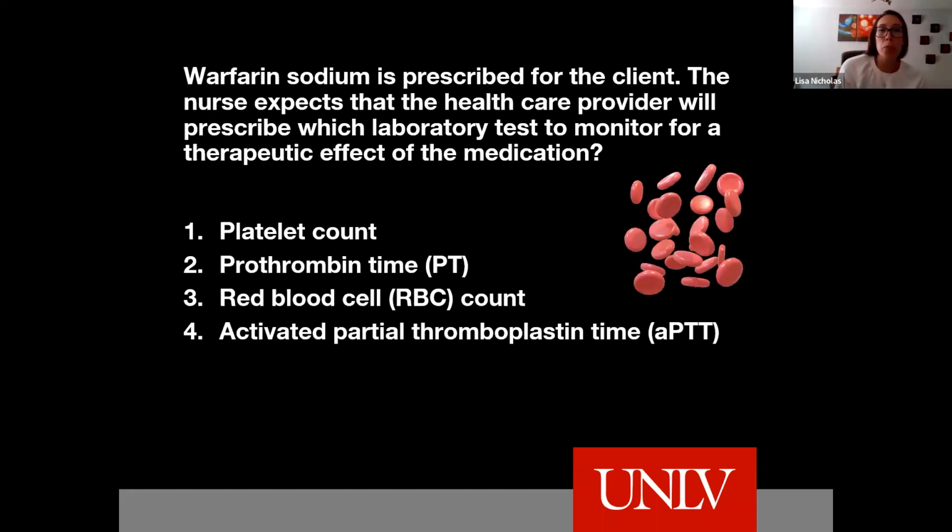Warfarin sodium is prescribed for the client. The nurse expects that the healthcare provider will prescribe which laboratory test to monitor for a therapeutic effect of the medication.